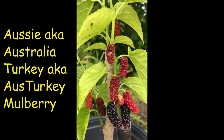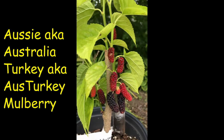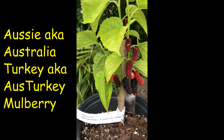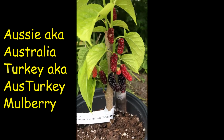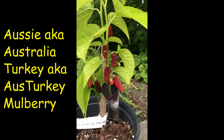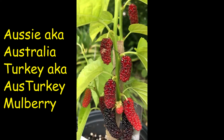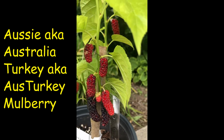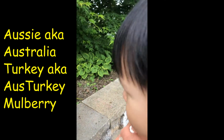So today is May 23rd. We have such a productive mulberry. It's called Aussie Australia Turkish mulberry. It is so productive, so darn cute. I don't want to eat it, but you know, my baby is ready to eat it. There he is.